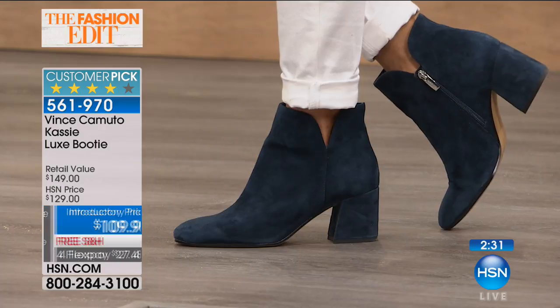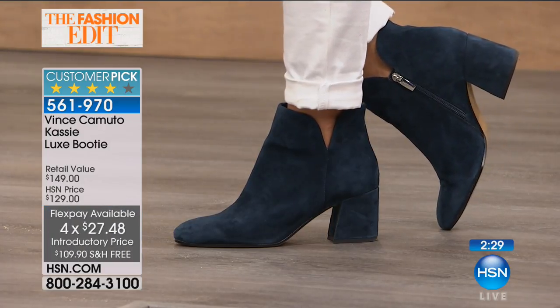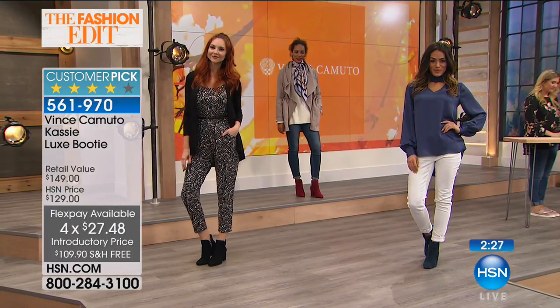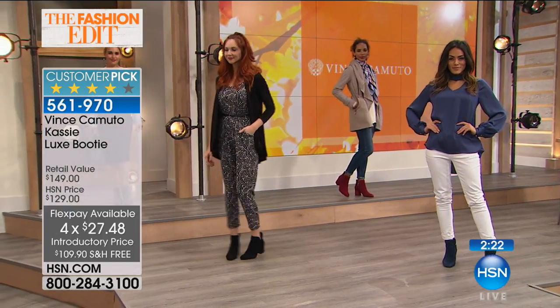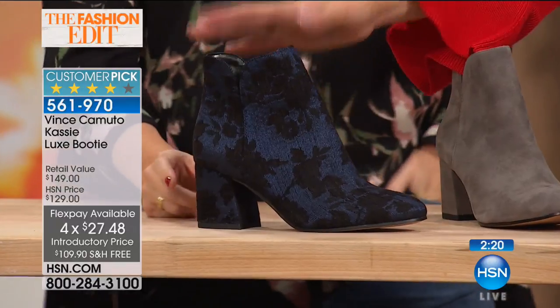Oh, well, you've got to hurry fast. There are 90 left in that black multi that you're seeing right now. Oh, no, that's the navy. If you want, can we show the black multi, guys, just real quick? Only because there's 90 left, that's going to be the next to sell out.